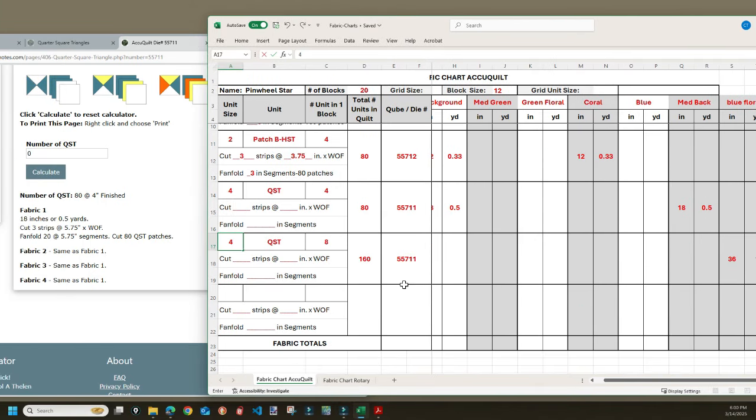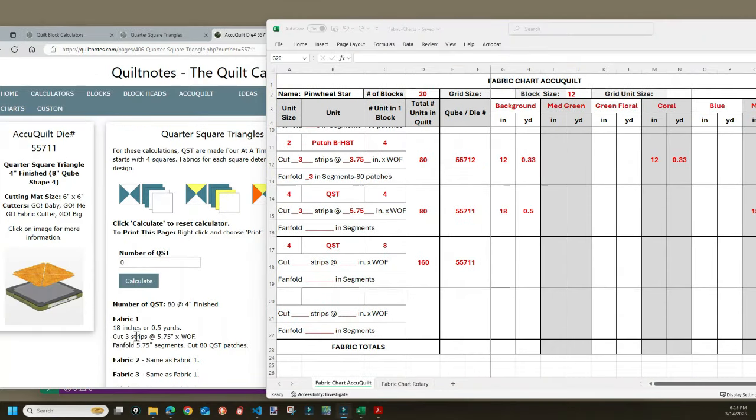Let's write down our cutting instructions for both of these. So we'll cut 3 strips for the background fabrics, 3 strips at 5.75 inches times the width of fabric. You will fan fold 5 3/4 inch segments. So let's write that here. 5.75 inch segments.